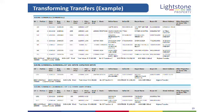Most of the time you put it into an Excel spreadsheet so that you can actually just manipulate the columns, add columns, delete columns. So if you know how to use these transfers reports, you can actually do quite an effective valuation and quite effective price counseling.